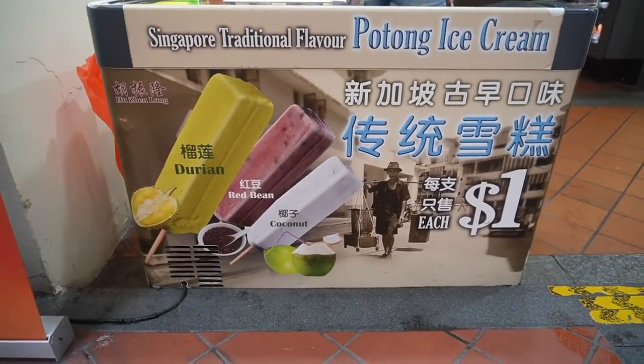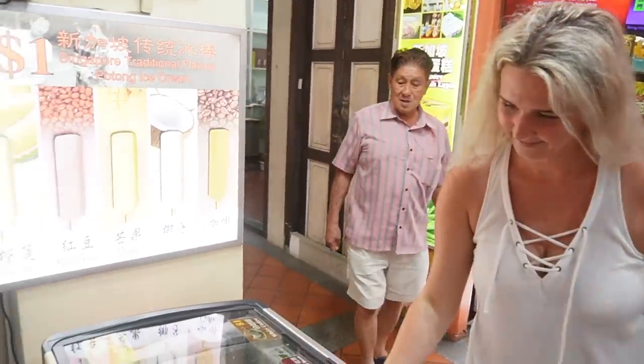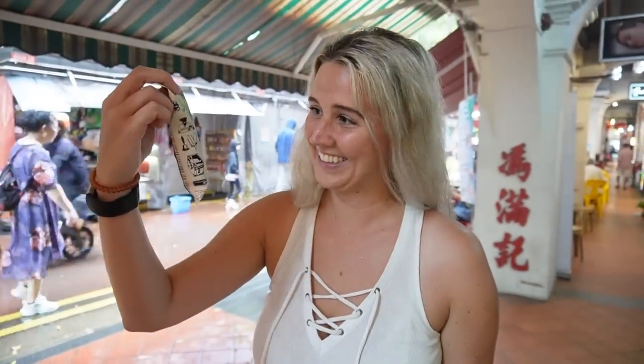Well, we're breaking ourselves in slowly, and I've convinced Jacob to try a durian ice cream bar. I'm only doing it because it costs $1. That's the durian one? Yep. Oh man, I don't know if I'm ready for this. You ready, Jacob? I did say in the video earlier that I wasn't ready to try it. But it's time. I'll go first.